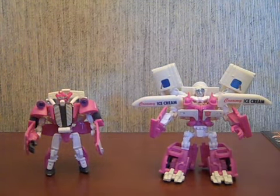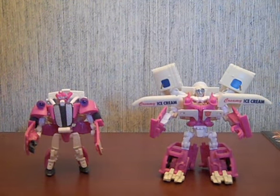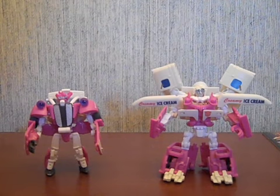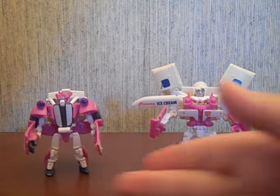Overall, I really enjoy Skids and Mudflap as a duo. I liked their characters in the movie, despite the whole racist claims and everything that I thought was really stupid. But I enjoyed them as characters. I like both their individual figures, and this is a total deal.